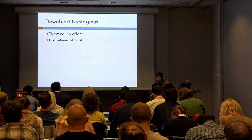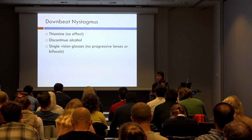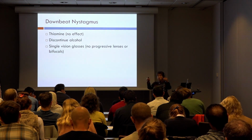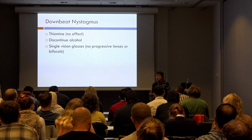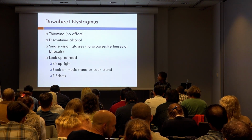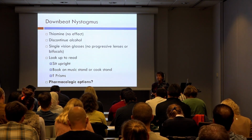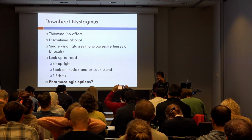And then we don't just dismiss him. You can make these patients better by getting them out of the problem direction. So in his case, it's worse when he looks down. So he couldn't read because of his bifocals, he had to look down. So instead you give him full field readers and have him prop the material up on a cookbook stand or a music stand, and then he can read straight ahead instead of having to look down. And in a way, that's the best we could do for him. Okay. And then of course, you could also give him glasses with prisms to force his eyes up. There are some pharmacologic options, in particular for downbeat, the aminopyridines, but that's when I agree with you, send to a neurologist.